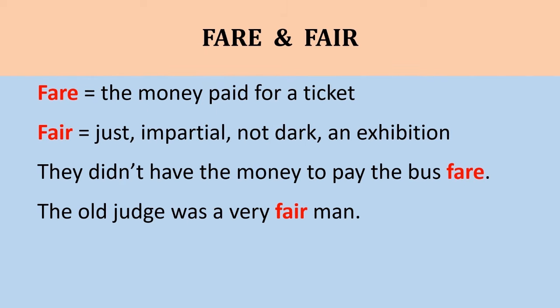The next set of homophones, spelt as F-A-R-E and F-A-I-R. Pronunciation is exactly the same. Fair. F-A-R-E, fare, is money paid for a ticket. And F-A-I-R, fair, is just, impartial, or not dark, or an exhibition. We have many meanings of it.